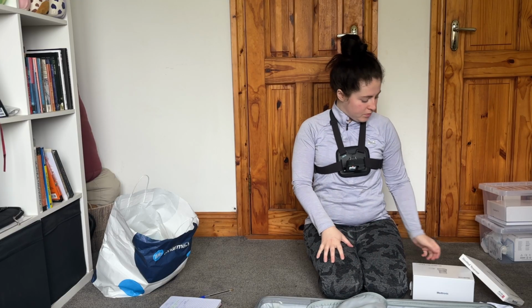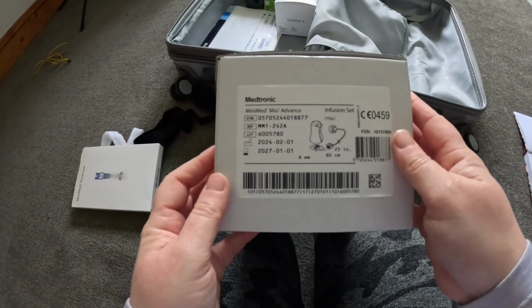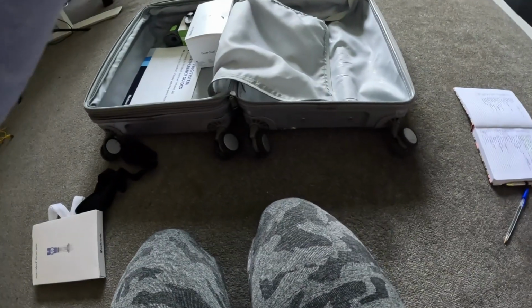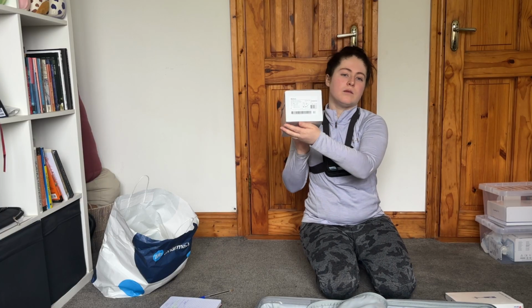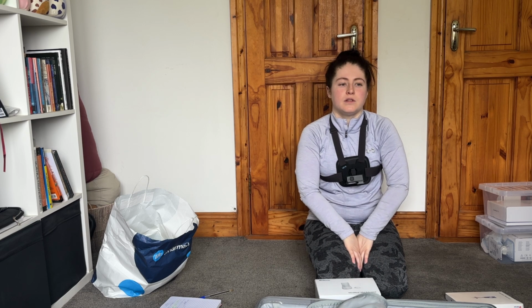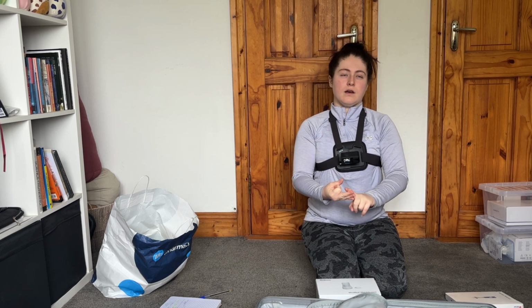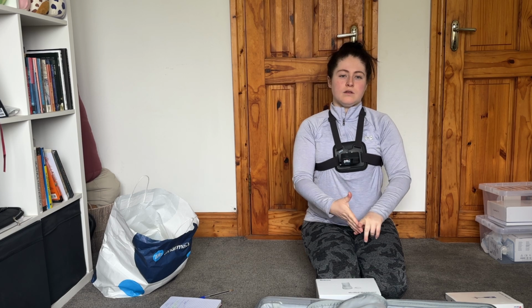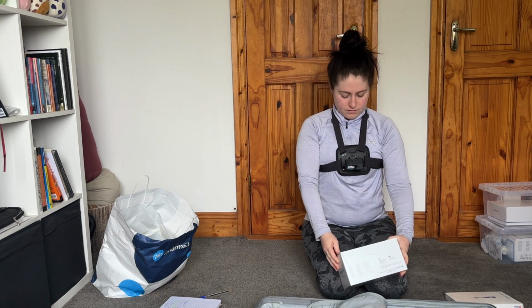Okay, let's talk pump stuff. So I'm going to bring a whole box of the infusion sets. In a box, I think there's 10, I'll just double check. There's 10 in a box. So if I'm going for 2 weeks, so 14 days, I'm going to change it every 3 days: 3, 6, 9, 12. So I should have double what I need.